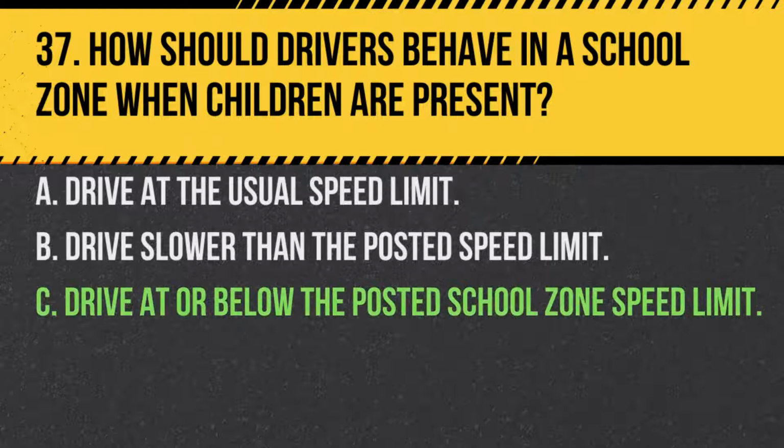Answer C. Drive at or below the posted school zone speed limit. Drivers must be particularly cautious and follow the school zone speed limit when children are present.